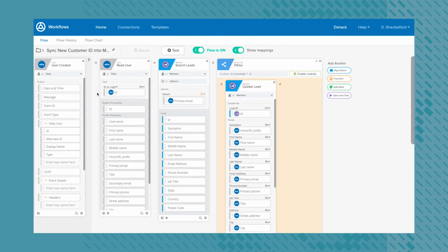In this case, a flow is triggered every time a user is created in Okta. And you can see that the event has all this rich metadata about the Okta user, about the event, different headers. You can get at quite a bit of information here. But what I want to do here is get a little bit more metadata about that user from their profile. So I'm going to feed in the Okta user ID into this read user card, and it's going to return all these different properties.